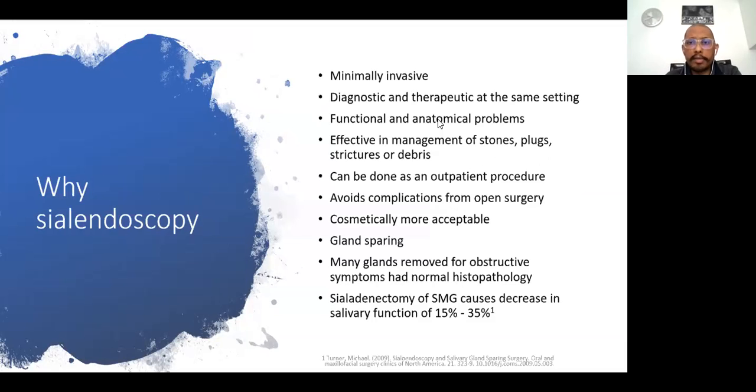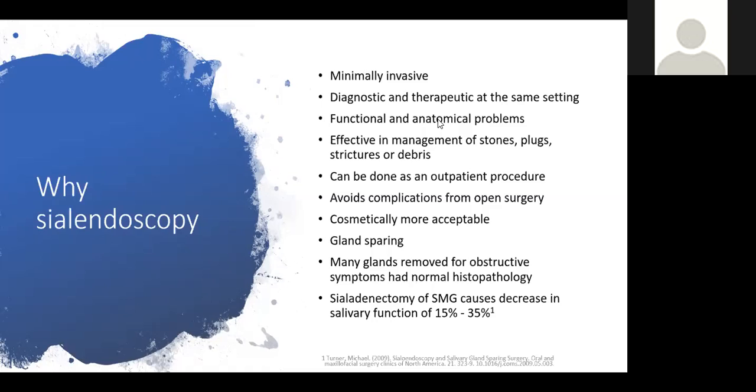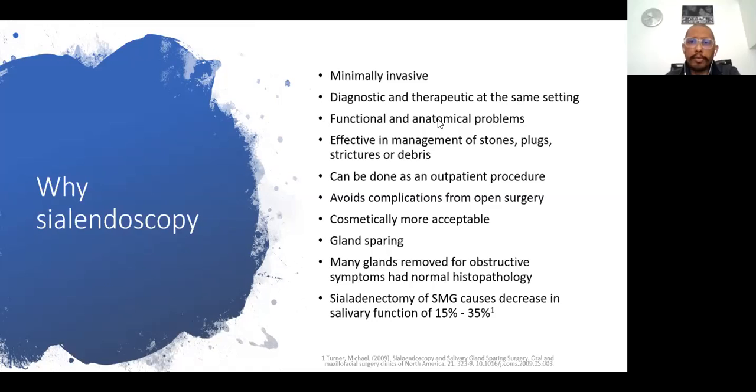That negates the waiting time that you have with available theater time and a general anesthetic and so forth. It also avoids the complications from open surgery. It is obviously cosmetically more acceptable. And one of the major benefits is that it's a gland sparing procedure. Many glands removed for obstructive symptoms have been shown to have normal histopathology.